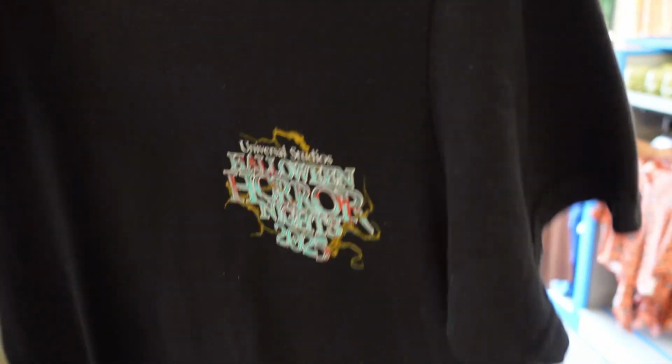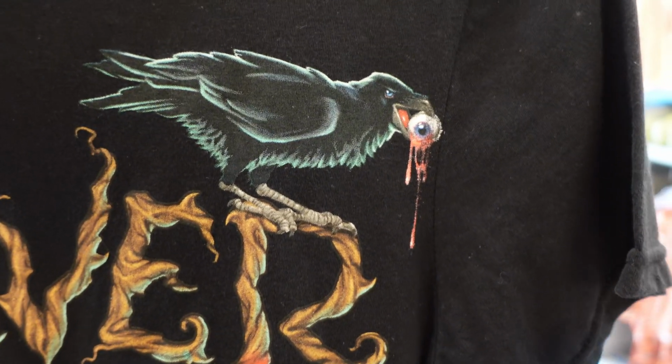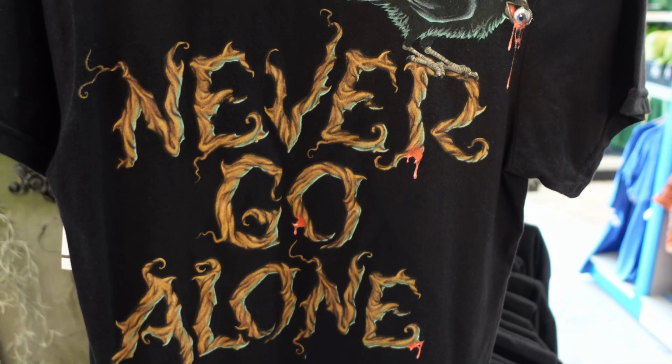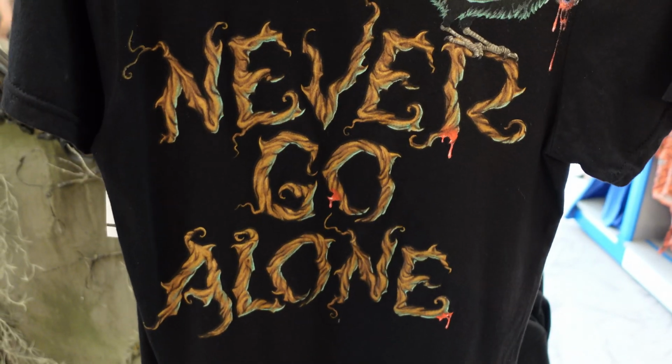Now let's take a look at the back. We get a full-size glimpse of that raven with the eyeball in its beak. Never Go Alone, written in branches, written in vines. It looks like a reference to maybe, possibly Wicked Growth.